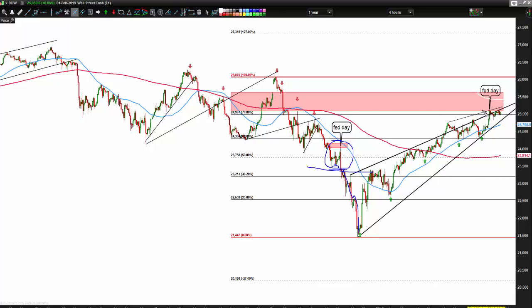If we can break through the high of this bar here, and I'll give you the actual numbers soon, then I think we could see 25,500, 26,000 and get up to this high area here. However, if we start opening and closing under this 25,000, I will get bearish and start to see some pullbacks.